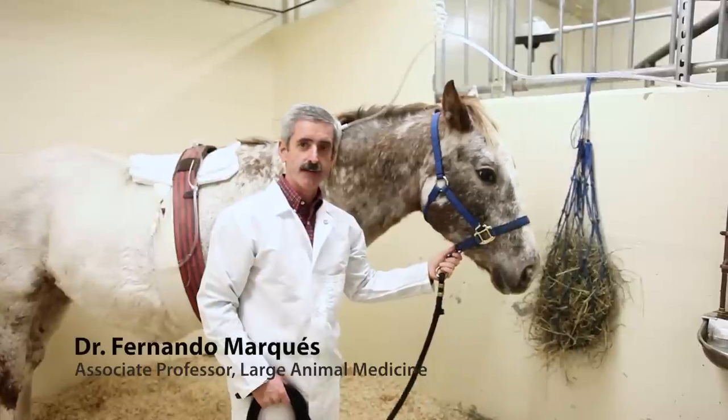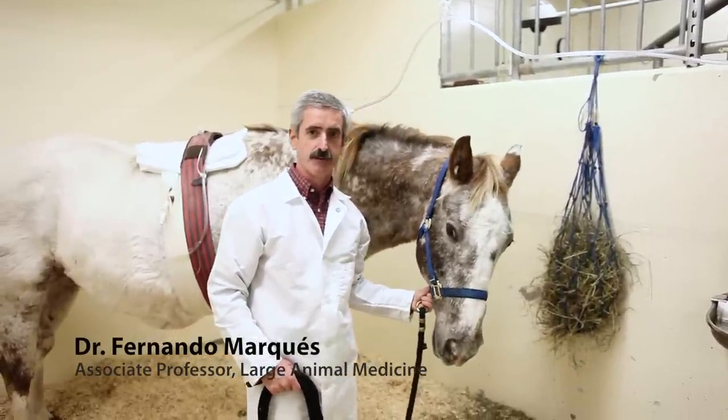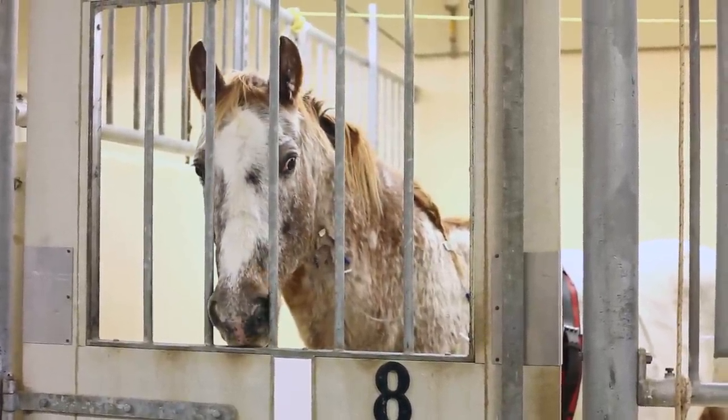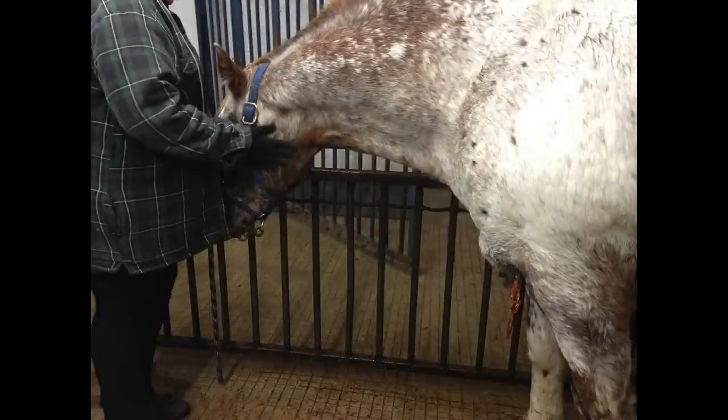So I'm Fernando Marques. I'm an associate professor here at the Western College of Veterinary Medicine. I received this case as a referral 10 days ago. This horse sustained a deep wound on his chest, and subsequently he got a pneumothorax and pleural effusion.